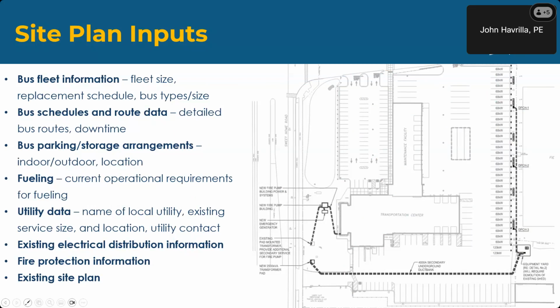Bus schedules and route data. Detailed bus routes are critical to determining what the minimum battery size is that will be required to make those routes. Obviously, one of the issues that we spend a lot of time on is sports activities, band, other activities that are after school. Those runs become important as well, and we need to understand what those are.